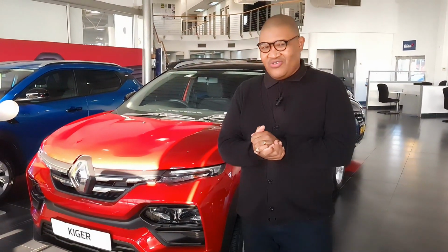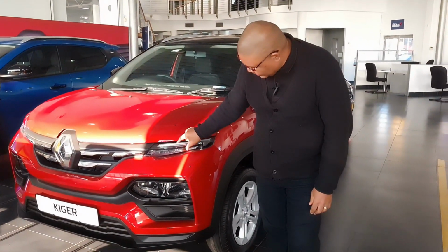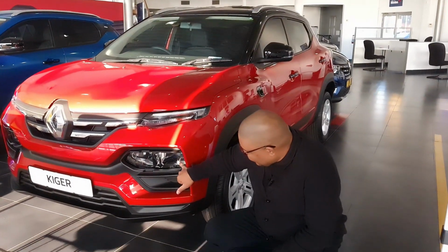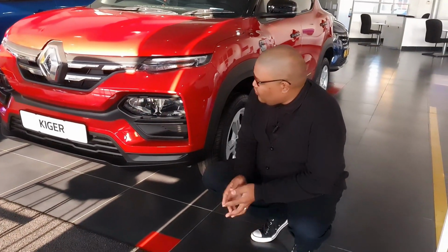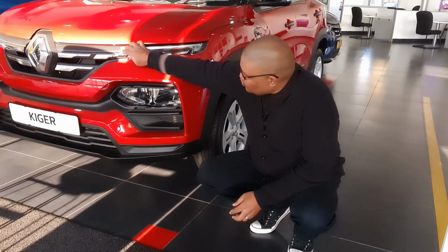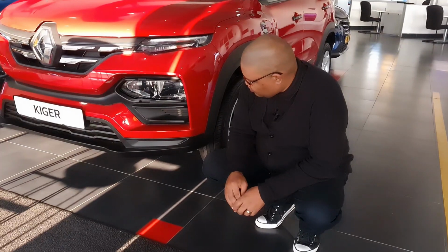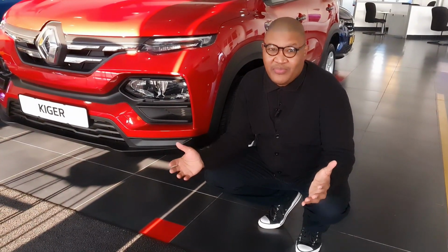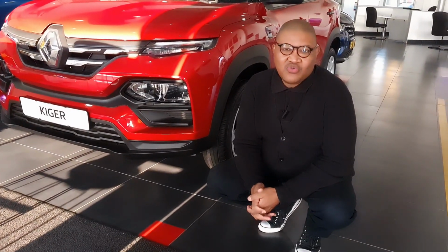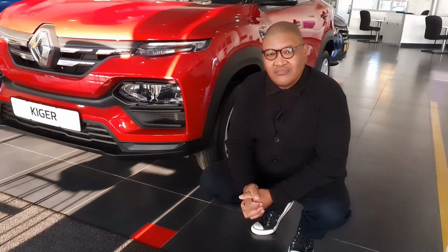Again, I think it just looks good. You've got the split headlights with the daytime running light on top, as well as your indicators. Then you've got your main headlight on the bottom. As usual, you've got the Renault badge that sits up front. Then you've got this bit of chrome contrasting with the black plastic on the grille. I think it really looks spot on. Something I'm very appreciative of is the ground clearance of about 205 millimeters. So if you're looking for a budget SUV kind of crossover, come look at this one.